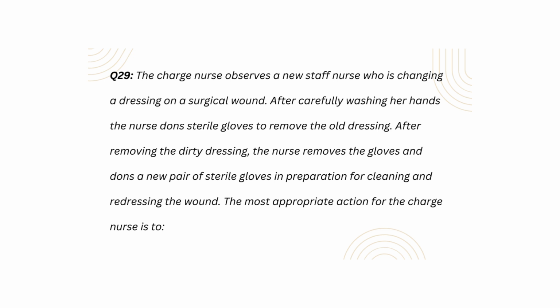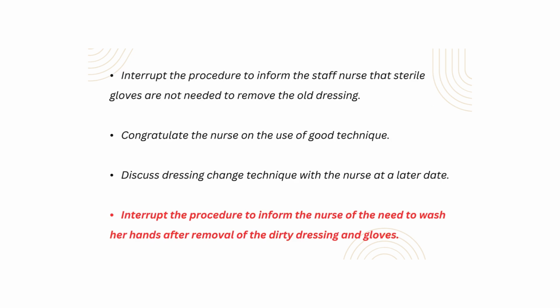Q29. The charge nurse observes a new staff nurse who is changing a dressing on a surgical wound. After carefully washing her hands, the nurse dons sterile gloves to remove the old dressing. After removing the dirty dressing, the nurse removes the gloves and dons a new pair of sterile gloves in preparation for cleaning and redressing the wound. The most appropriate action for the charge nurse is to interrupt the procedure to inform the staff nurse that sterile gloves are not needed to remove the old dressing. Congratulate the nurse on the use of good technique. Discuss dressing change technique with the nurse at a later date. Interrupt the procedure to inform the nurse of the need to wash her hands after removal of the dirty dressing and gloves.